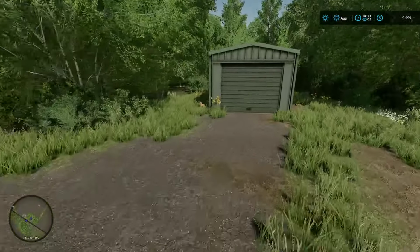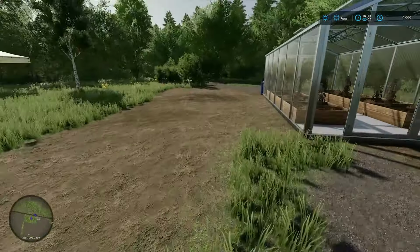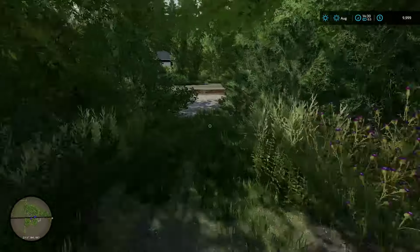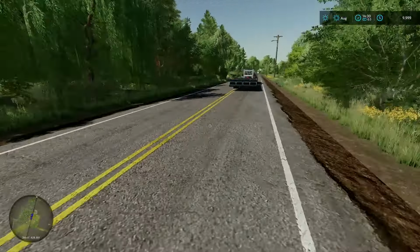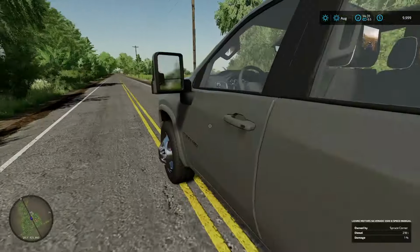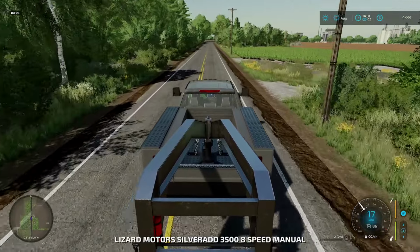Little greenhouse, garden shed, just kind of a chill area. It's kind of neat. I'm gonna get the heck out of here though before someone gets pissed. All right, let's jump back in the truck here. Hightail it out.